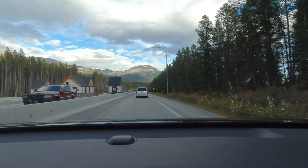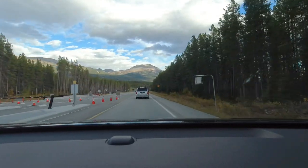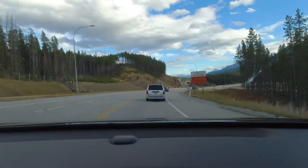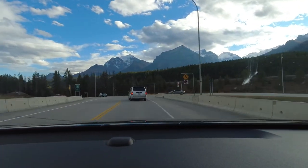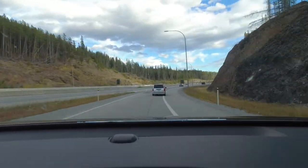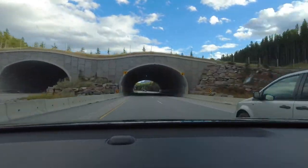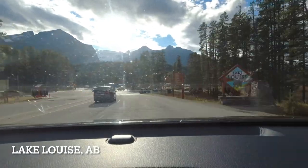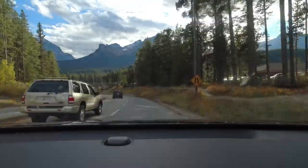The gatehouse here to the left marks the end of the Icefield Parkway. We're almost in Lake Louise. And back on Highway 1. Welcome to Lake Louise. Our hotel for the night is down the road to the right, but there's still so much to see before checking in.